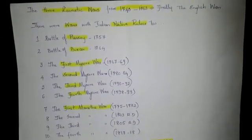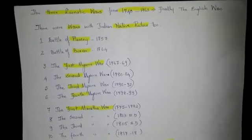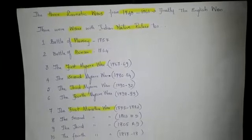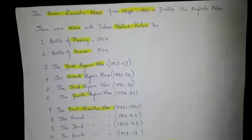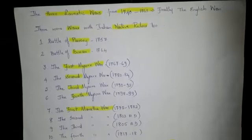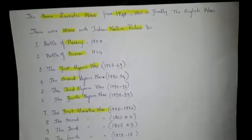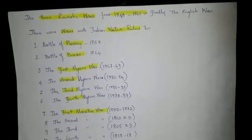These were the wars with Indian native rulers too. The Battle of Plassey took place in the year 1757, and the Battle of Buxar took place in the year 1764. There were other local wars, the First Mysore War, which started in the year 1767 and continued with the second, third, and fourth, and the Fourth Mysore War ended in the year 1799.